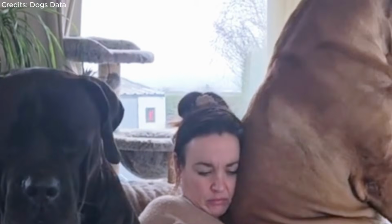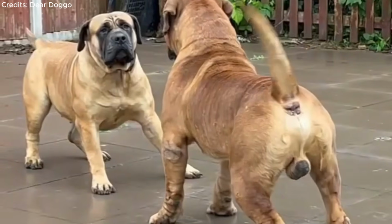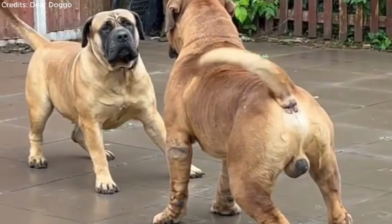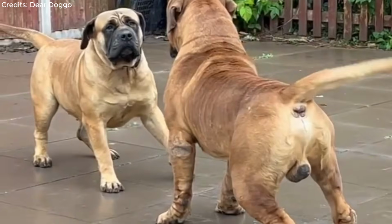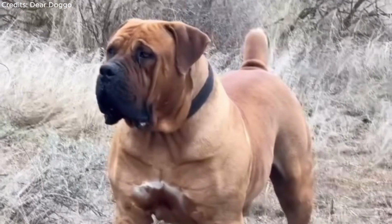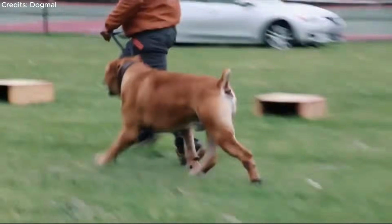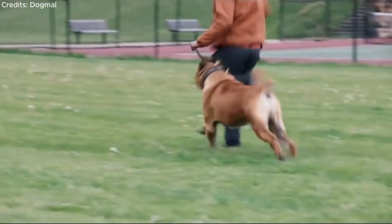Don't get a Boerboel if you live in a small apartment. You're not physically and mentally capable of managing a dog that outweighs many adults. Or you want something reliably social with strangers. This dog was bred to be suspicious of unfamiliar people, and it takes that seriously.